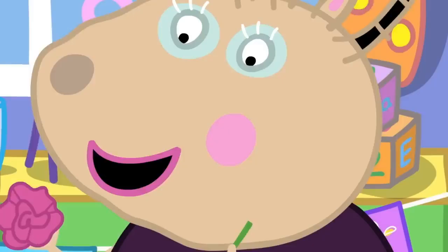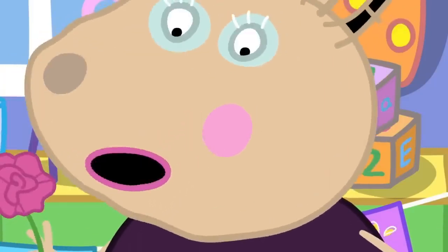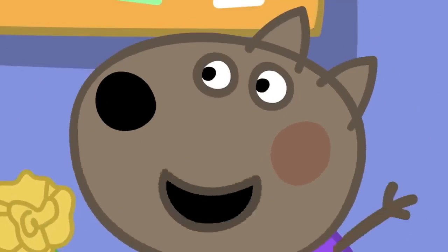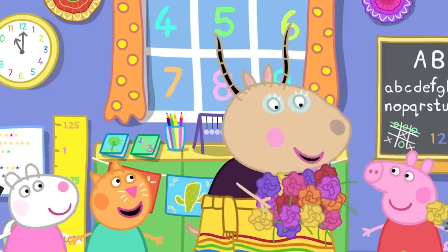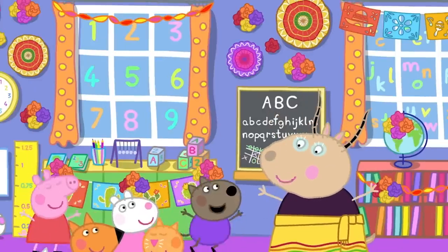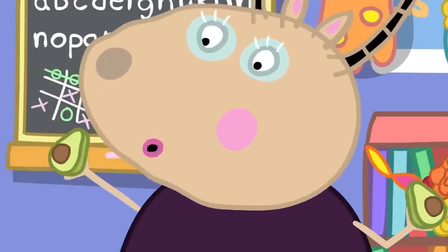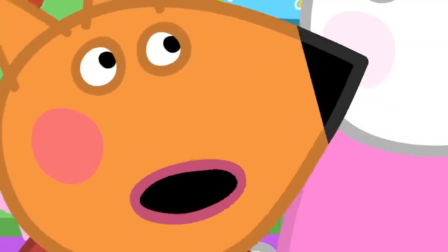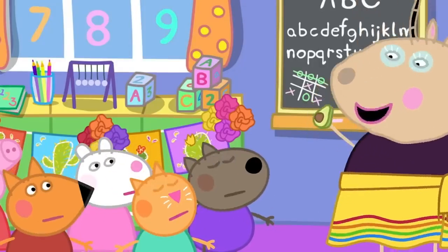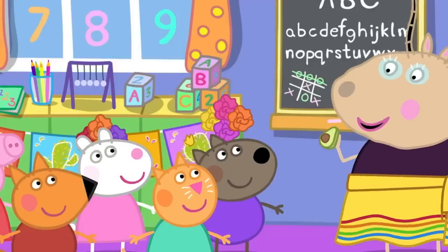Make the flower. This is tricky. Oh dear. Everyone has made a lot of pom-pom flowers. Now our classroom looks extra happy. Next, we're going to make some delicious guacamole. Guacamole? It's a Mexican treat made of avocados and you eat it with carrots or cucumber or special treats called tortillas.